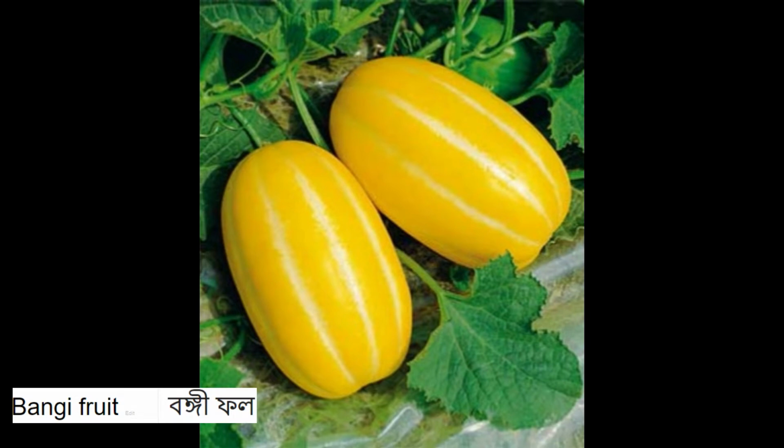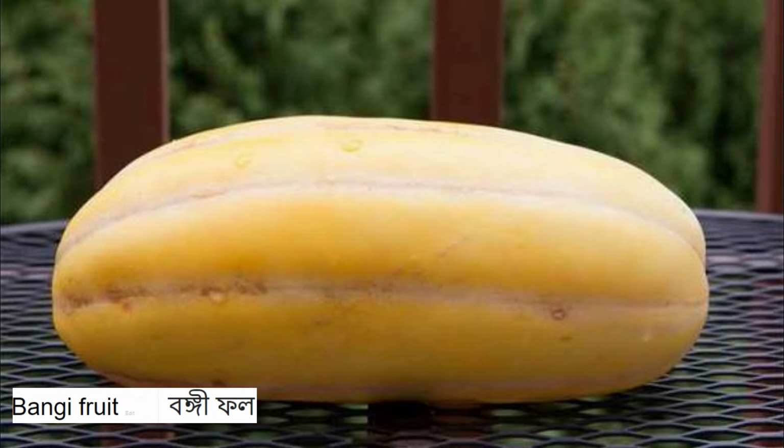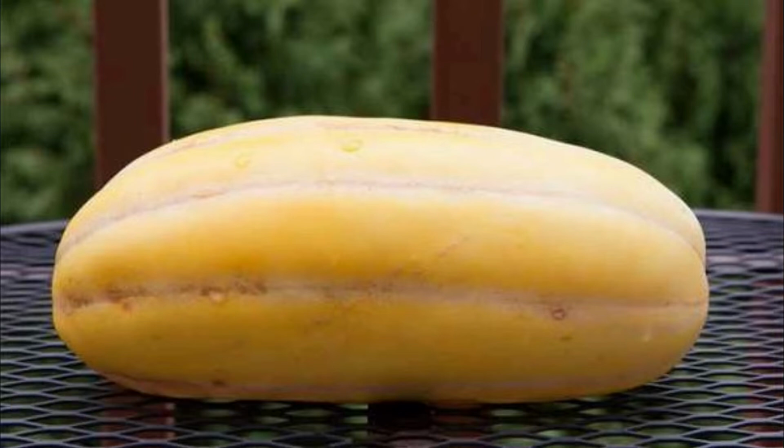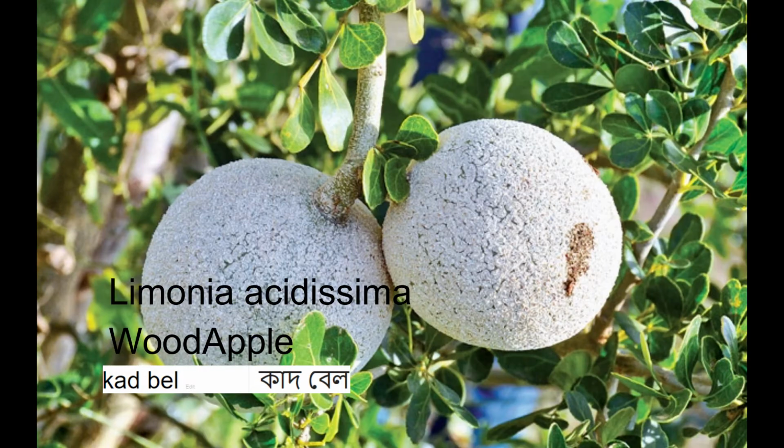This one is a Bangladeshi fruit, bangi fall. Actually, I never ate this fruit, so I don't know what the taste of this food is. And this one is wood apple, that means kod bell. You can also call this name udapel. Udapel means kod bell.